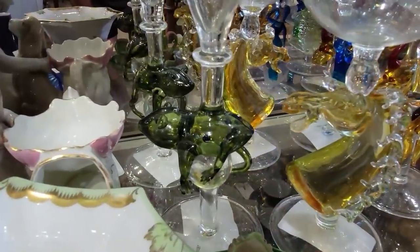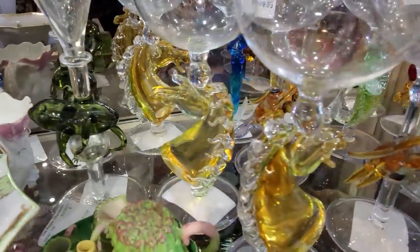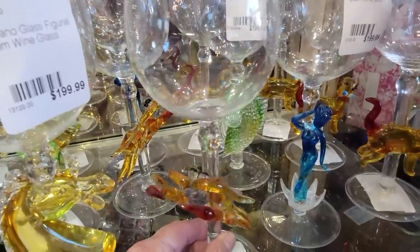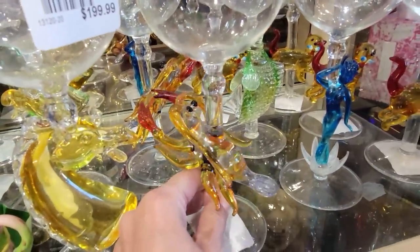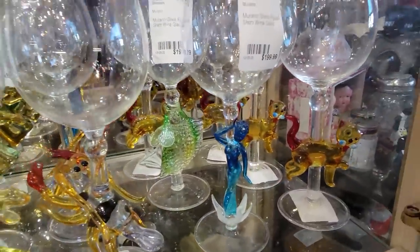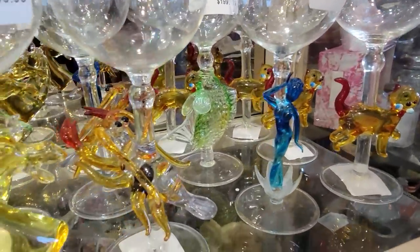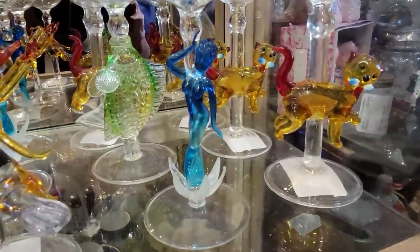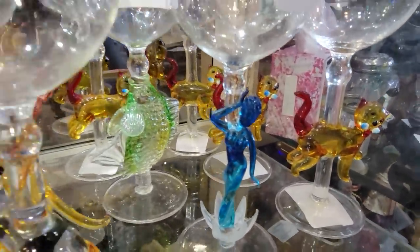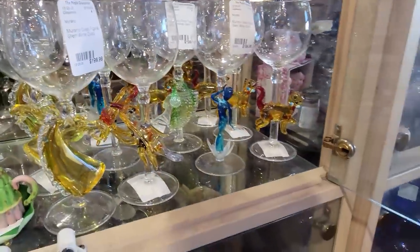Amazing. There's a frog. They've got three of the horse. They have two frogs, three horses. What is this guy? He's a lobster. Oh my gosh. There's a cat. They're cats. There's four cats. I like the lobster. A fish. And I thought she was a mermaid or just a lady? Might just be a lady. I don't know. Those are incredible.